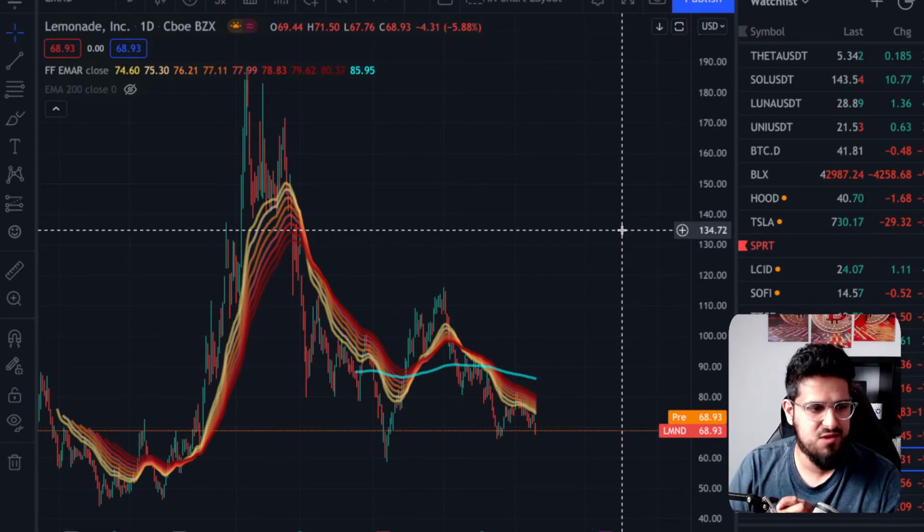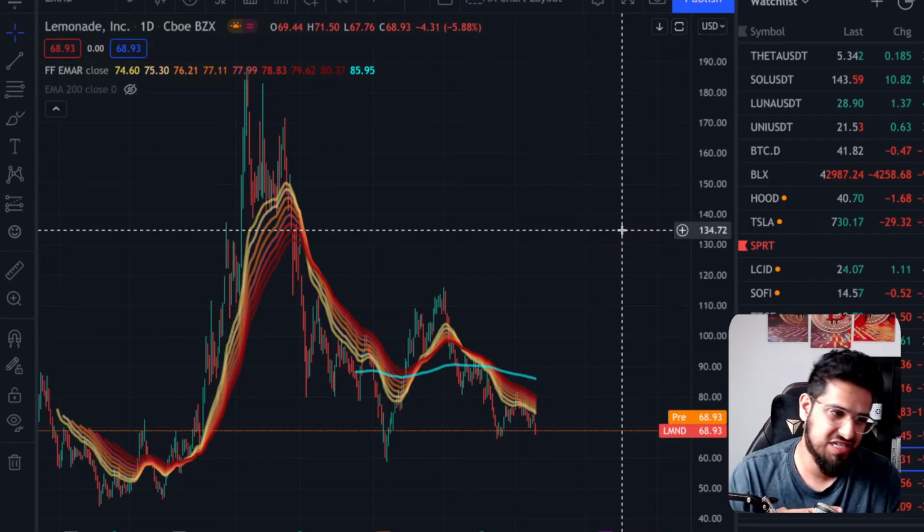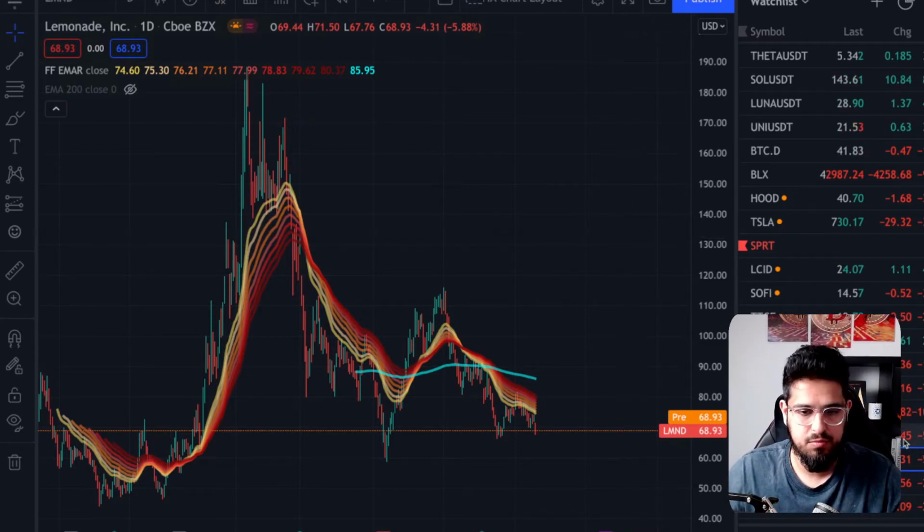So definitely one that I want to be topping up, but I want it around 60. I'm not going to get in now. I'm happy with my cost base at about 70. It's not juicy enough for me just yet. Next up, what do we have?